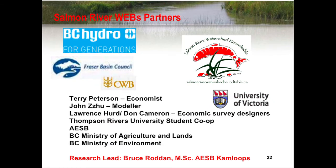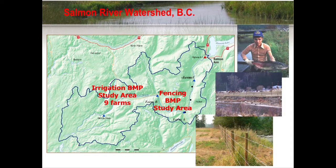And Salmon River Watershed. This one is led by Bruce Rodan with Agri-Environmental Services Branch out of Kamloops, and again, many partners. The Salmon River drains into Shuswap Lake, and it's near Salmon Arm. Under the first phase of WEBS, they did a fencing study and some other watershed scale studies, and in the current phase of WEBS, they're looking at irrigation efficiency BMPs.